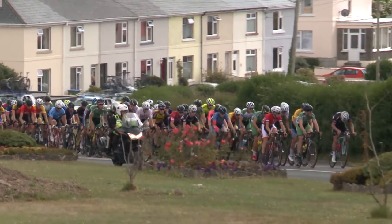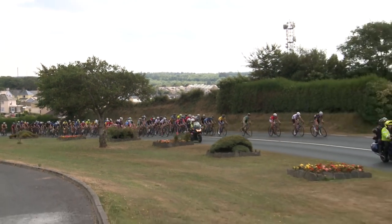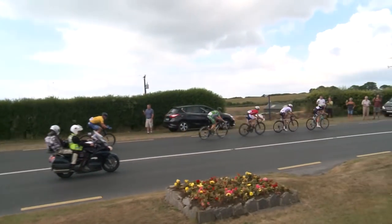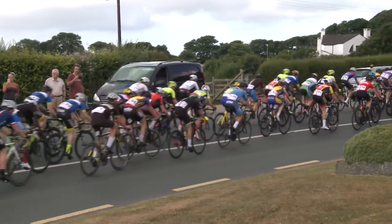But yet again, there's another attack, it appears, off the front. Riders trying to stretch it out now. The yellow jersey happy to let the wheels mark themselves. One of the Irish riders there in fourth place, but the yellow jersey really, really strong there. Hot Tubes marking the front of the bunch again. But it seems to be quite steady now.